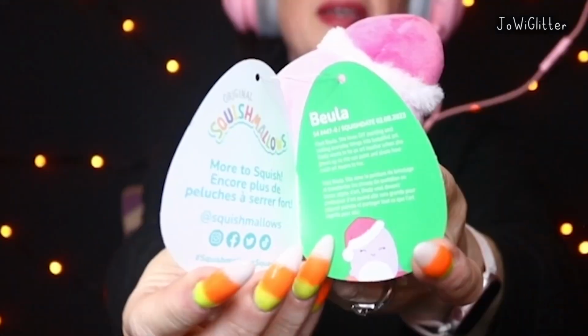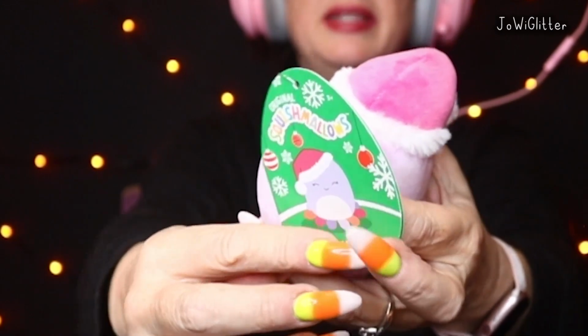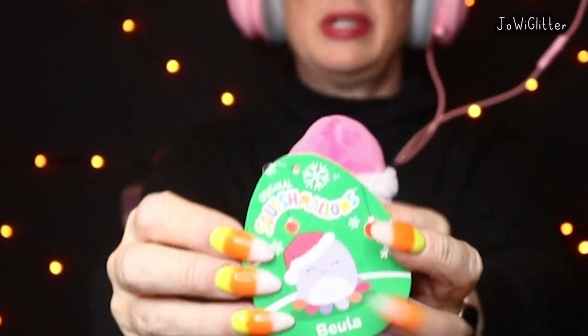And there's the inside. It's kind of weird doing these Christmas Squishmallows with the candy corn nails. I'll have to redo my nails next week. I don't know, what do you do for November nails? Fall colors? It's not very exciting.